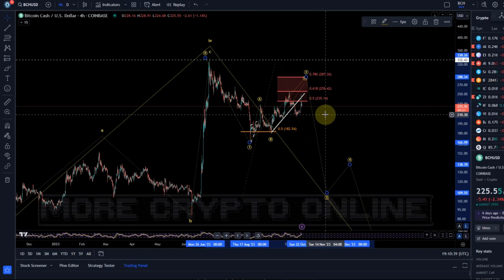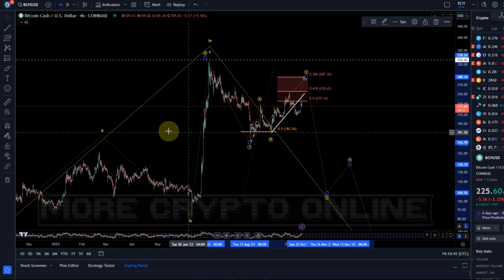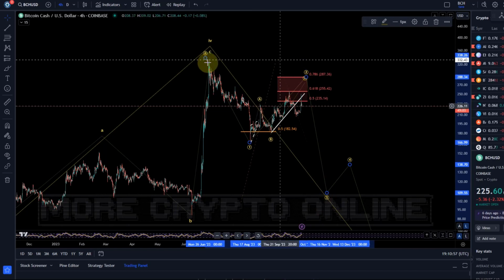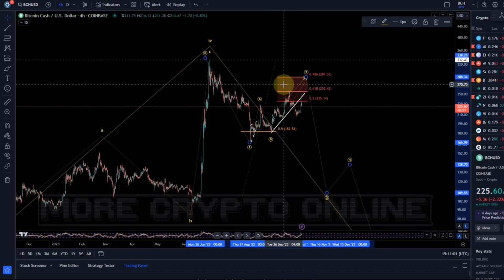I think the levels are clear, the parameters are clear. They have been clear for many, many weeks. I still get many requests for BCH, but you don't really need it because the parameters are clear. Nothing is broken. Neither support nor resistance are broken. My primary scenario is clear, which is a third wave to the downside from here. But it's trying to avoid that at all costs, while other coins are currently coming down quite dramatically. Bitcoin Cash is still holding fairly well. So I'm open for higher prices because we are holding the 182 level still.